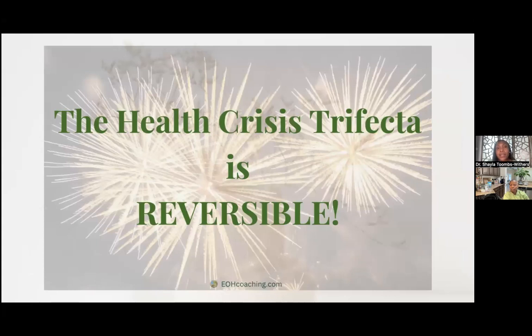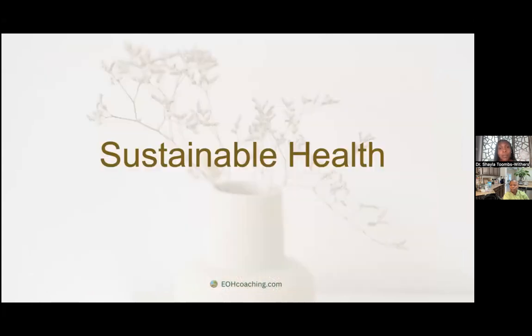So the kicker is that this is reversible. That's why Chef Bee and I are here sharing this information with you, because we do want you to know that these conditions are reversible and there's things you can do about it. So one of the main focuses that I like to share with people is sustainability.